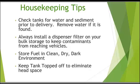Always install a dispenser filter. We typically recommend a 30 micron filter year round. In the summertime, you can go a little tighter if you want to, but in the wintertime especially, we recommend a 30 micron filter on the dispenser, because if you look at the above ground storage tank and the fuel is at its cloud point, the viscosity of the fuel could be a little higher.